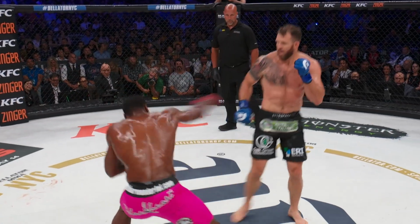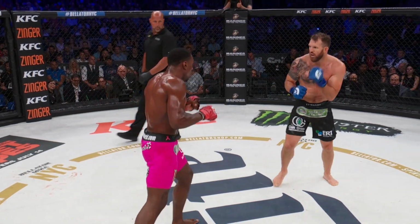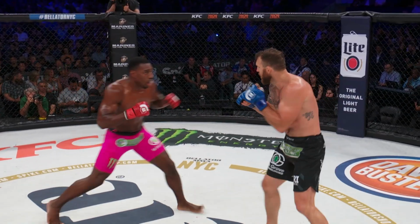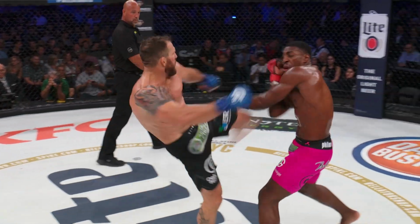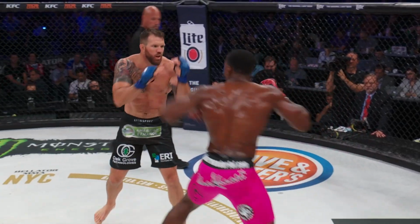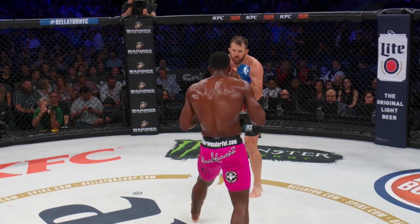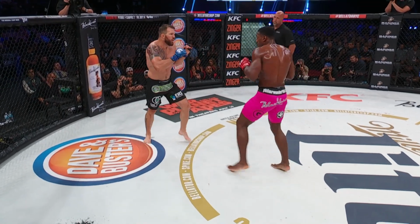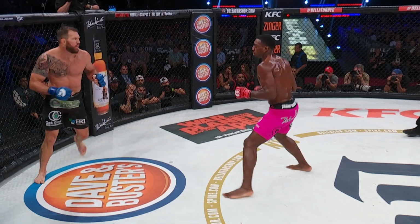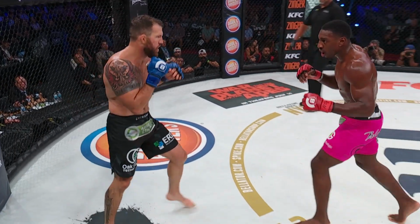Davis has only lost 3 times in his career, and they've all come by decision. One to Bader, of course, the split decision. The other 2 by unanimous decision to Rashad Evans and the Rumble, Anthony Johnson. He's really winging that left hook.